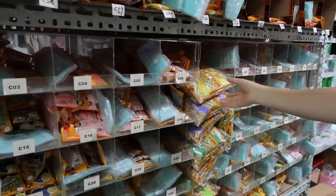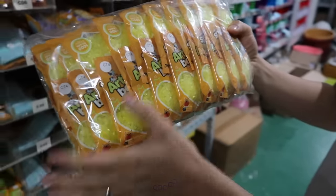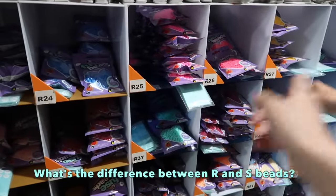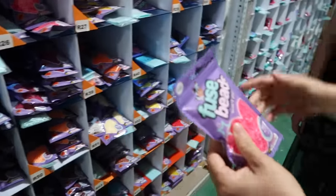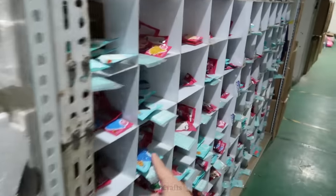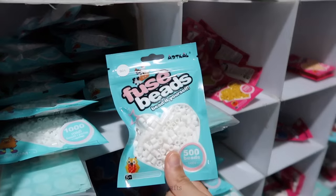I took a look at their whole set of mini beads, which I've been interested in trying out for the longest time, and I learned that they make two different types of fused beads for both the mini and midi version. R beads and S beads. R beads is soft, S beads is hard. Okay, so R beads are the soft version. Okay, and then the S beads are the ones I've used before. So these are just like the regular fuse beads.